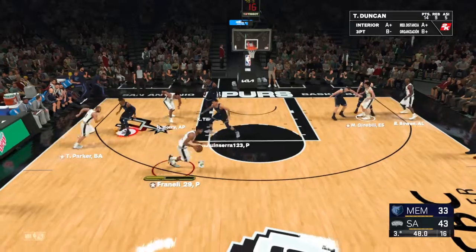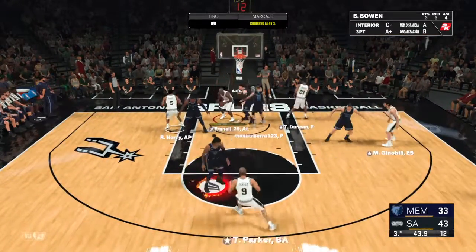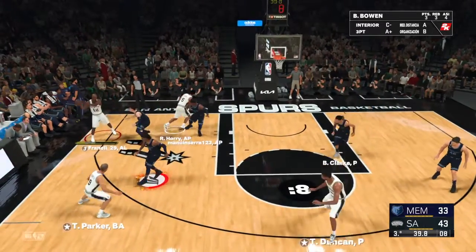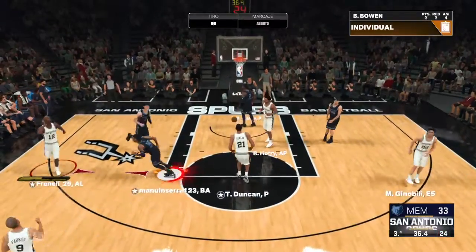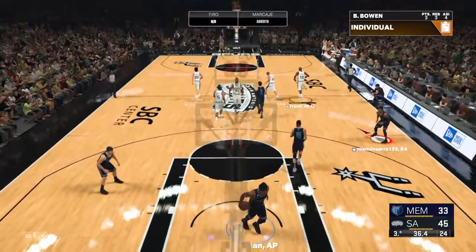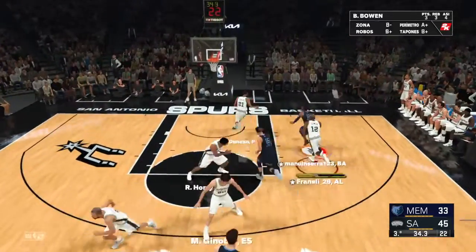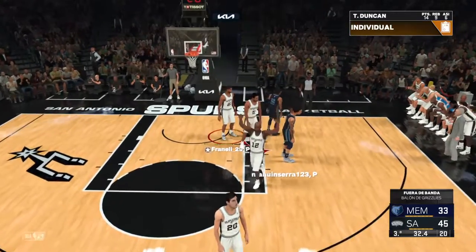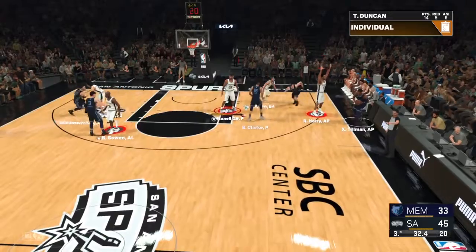Here's Bowen. Here's Duncan. There's the drive. Pass to Ori. Here's Bowen. Duncan outside. Second chance shot. Ori gets the bucket. Ori's got 7 points for the quarter. Yeah, well done to finish that one off. Duncan with the block. And setting the tone with that rejection. Duncan, the defensive anchor of this team.